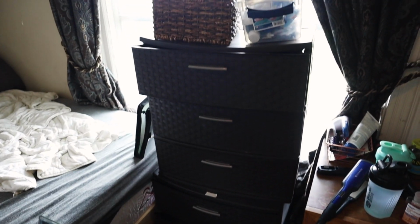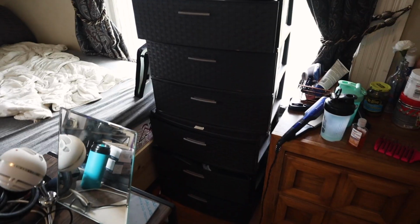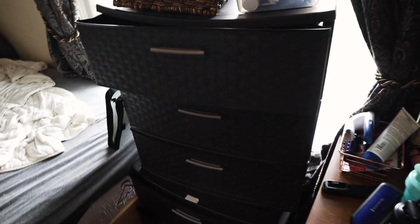And then drawers of death. These things are not taking to our clothing very well. They've fallen multiple times. They're hard to open because of the weight of everything. So, we're replacing those today.